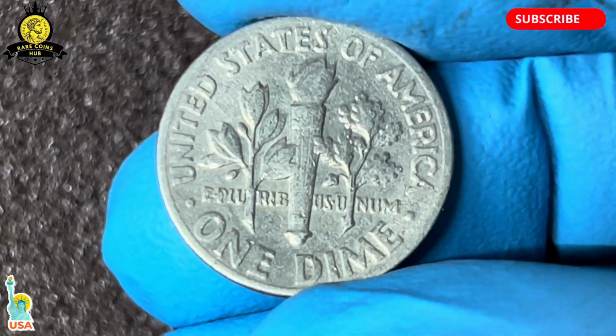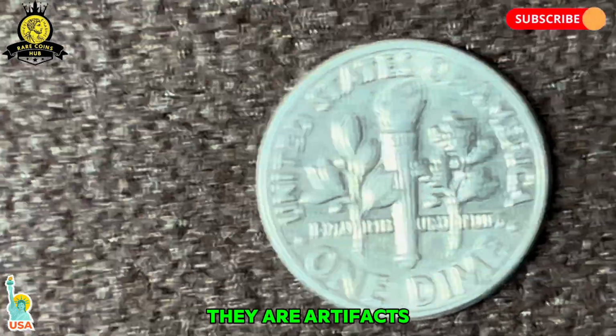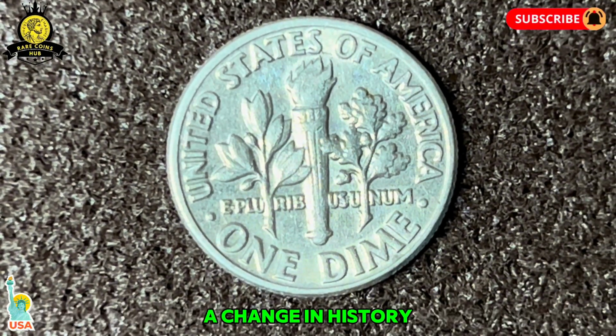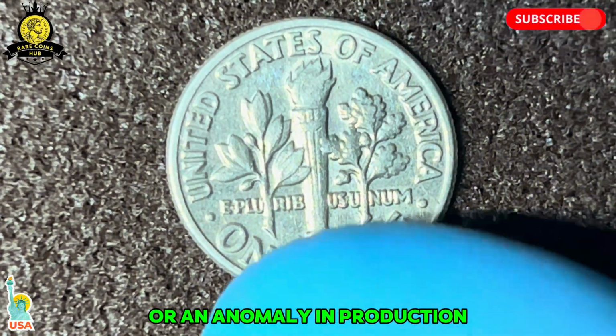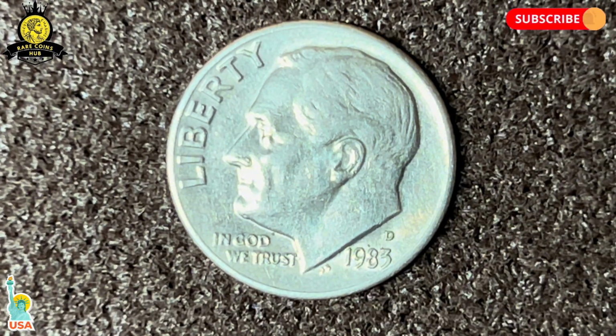Coins are much more than just currency. They are artifacts, each telling its own story about a moment in time, a change in history, or an anomaly in production that could make it worth far more than its face value.